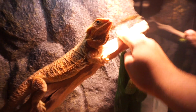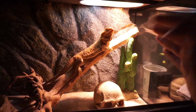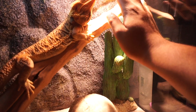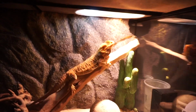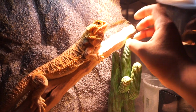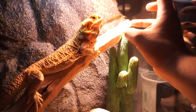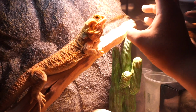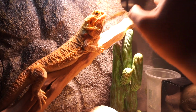So if you are keeping a bearded dragon in a taller enclosure, unless you have a setup very similar to this, then you might be able to get away with it. But if you are keeping it in a larger setup where the heat bulb is almost at the roof, then you probably need to get something a little bit hotter, or have something that reaches there that the bearded dragon could climb to. That's why I don't like saying get this type of light bulb, because honestly it really depends on your enclosure size and your enclosure height.